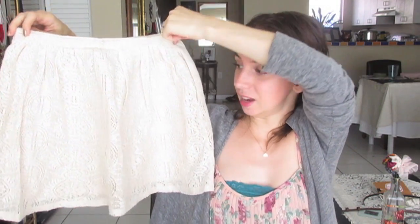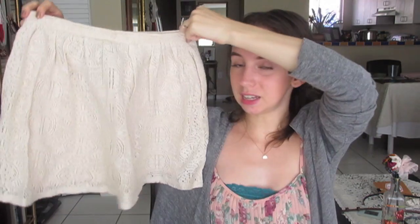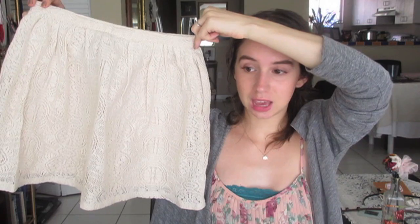So very excited. This I am sadly gonna have to return, which breaks my heart because look how pretty it is. It is so beautiful and dainty. It's definitely up my alley. I was considering maybe wearing it with shorts underneath, see if I can get away with that. This skirt, it's a size 2, but it barely fits me.